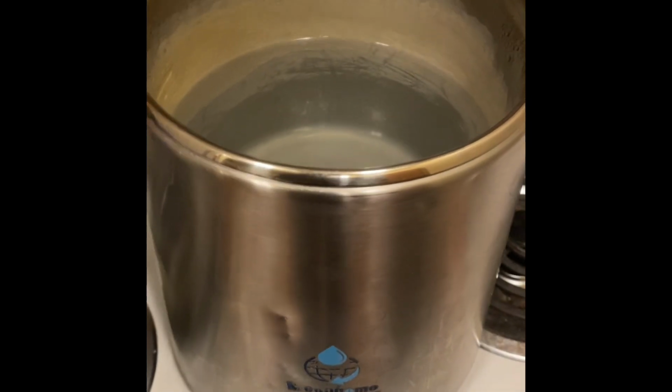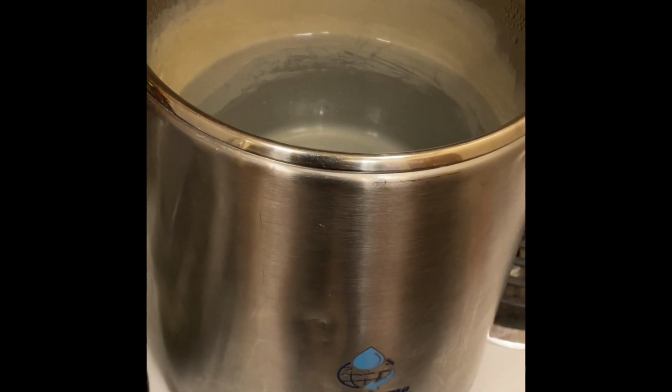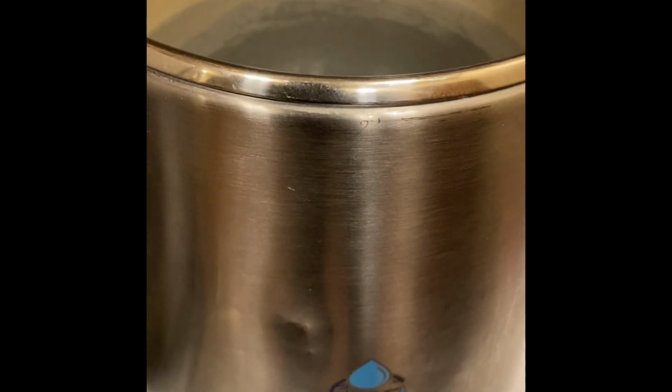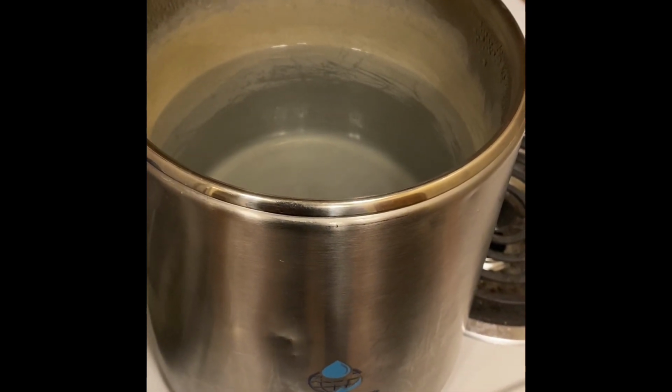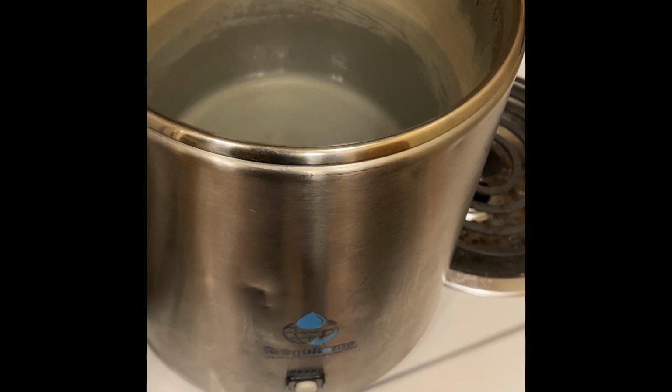Okay, guys, so this has been boiling just under 5 minutes. And if you listen really close, you can hear that it's already starting to boil. And I'm gonna do a view inside of the chamber here so you can see what's going on. As you can see, the citric acid is working at the bottom. And you can see the little bubbles coming up. And you can see every time the bubble comes up, there's more of that grime coming off the bottom, okay? So this is the cleaning process.